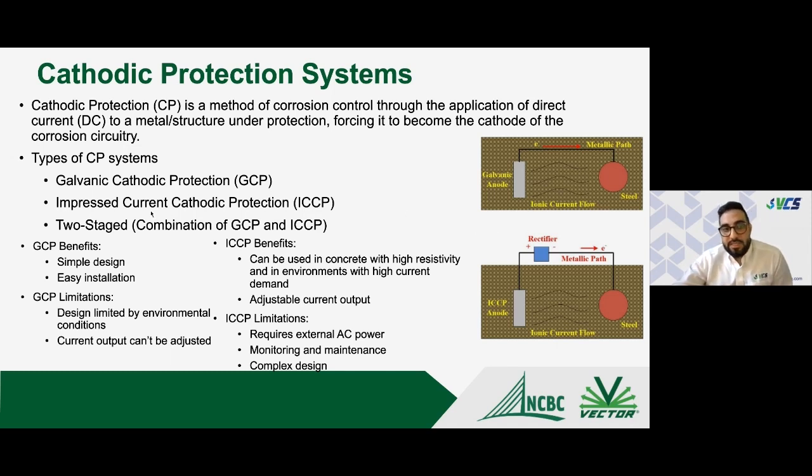The alternative is an impressed current cathodic protection system where we are using a more noble anode, such as platinum or titanium, and we use an external power source to connect our ICCP anodes and our structure elements together. And the external power source, or rectifier, provides the electrons that are required to our structure.